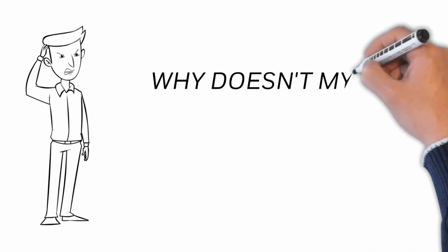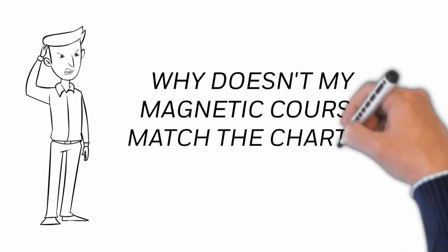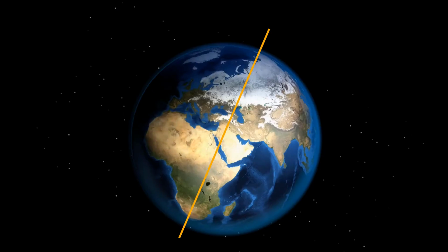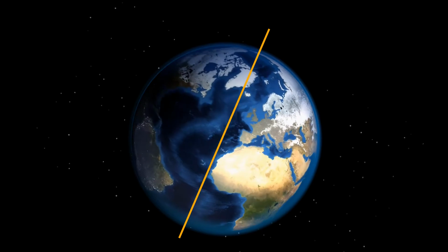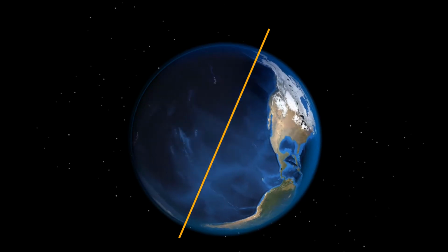This month we're going to look at a question we get quite often. Why doesn't my magnetic course match the charted course? And the answer, of course, is molten lava. Well, sort of. The geographic North Pole is the Earth's axis of rotation.